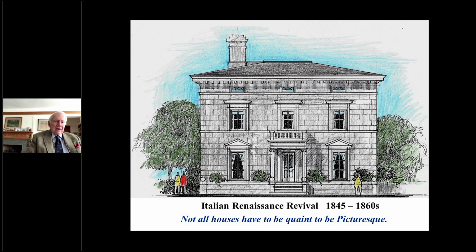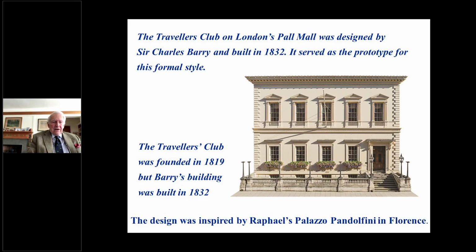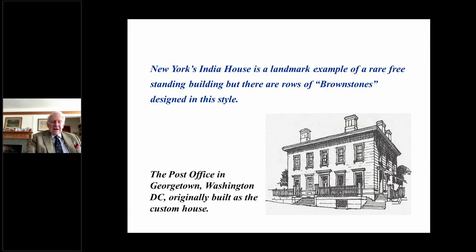So then let's go to the next slide, and it'll be the next type. And it's Italian Renaissance revival. It covers the same period, but not all houses have to be quaint to be picturesque. Now, the Travelers Club in London's Pall Mall was designed by Sir Charles Barry. It served as a prototype for this formal style. New York's India House is a landmark example of a freestanding building, and there are rows of brownstones designed in the style. I didn't have a picture of the India House, but that post office in Georgetown, Washington, D.C. was originally a custom house, but they all pretty much have the same character.